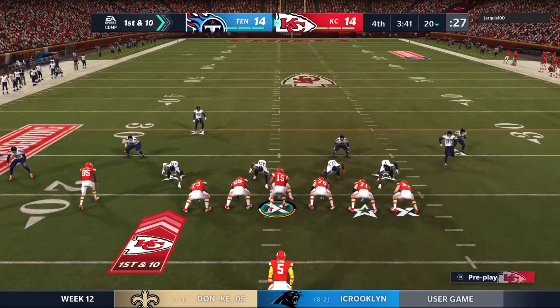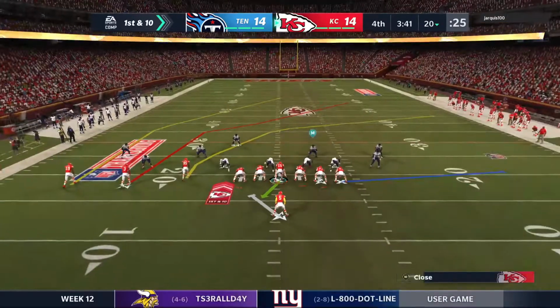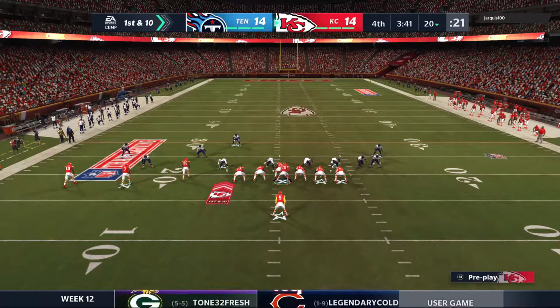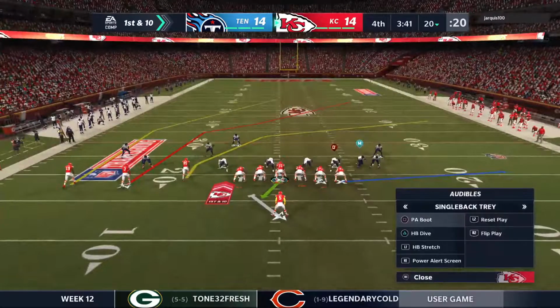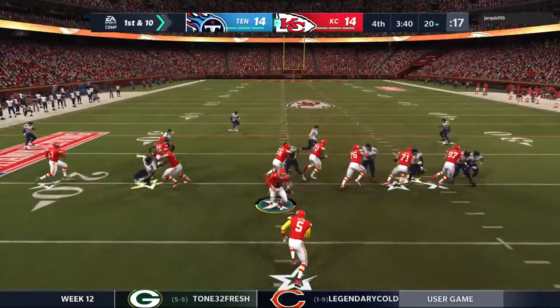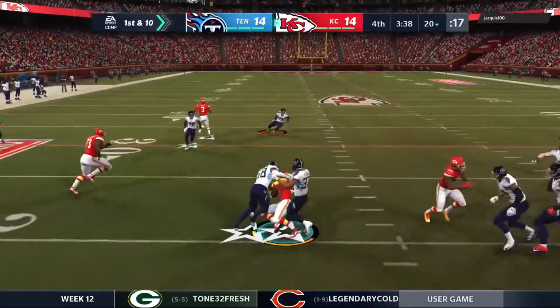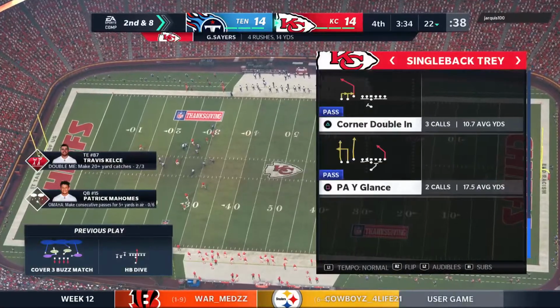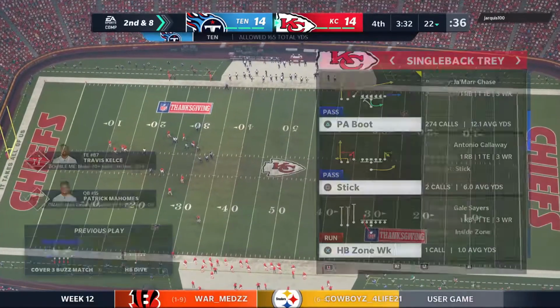The Chiefs offense about set to begin this drive. Their defense was able to hold serve, albeit with a little help from that missed field goal, as they settle in now, 1st and 10. And going to give this one to the tailback, and he is brought down at the 22 after a gain of 2, and it brings up second down.